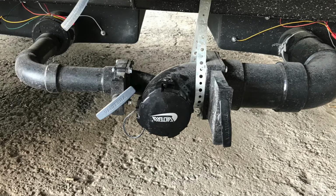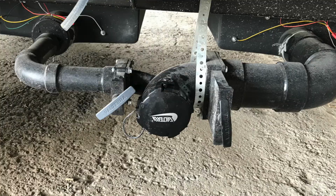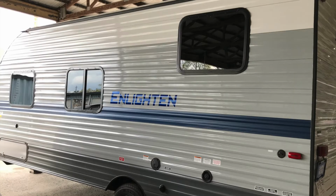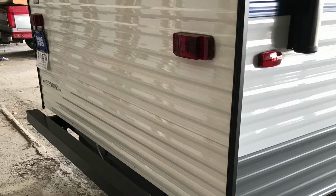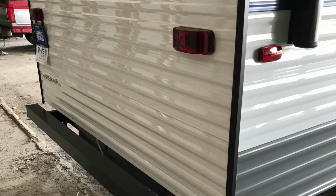I thought that tip was super handy because you don't have to do a lot of rinsing afterwards if you let your gray water kind of be your rinse. Moving around to the back of the camper, the bumper actually stores your sewer hose, which is really handy dandy.